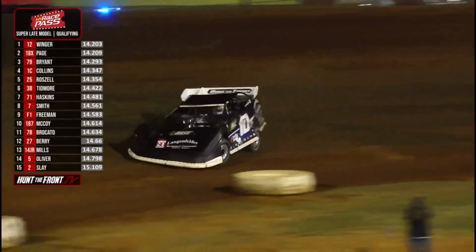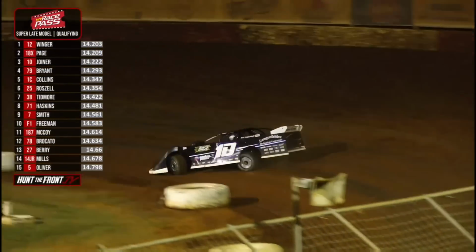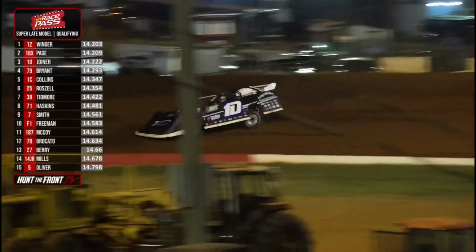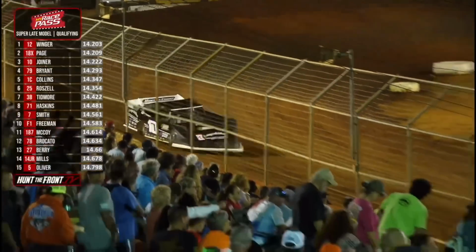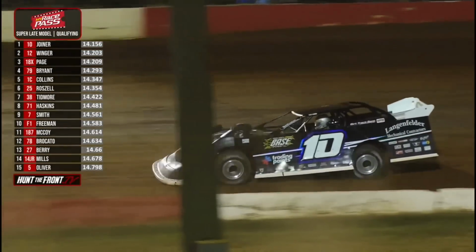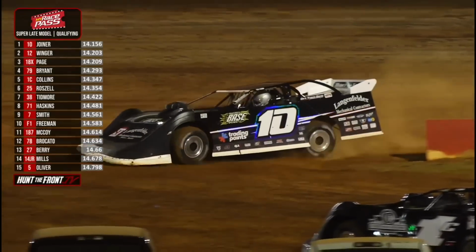Barry goes 12th fastest on lap number 1. See what Joyner can do. Third quick, 14.222 for Joseph Joyner. 14.203 is the time to beat as Barry stays 12th fastest. Now 13th fastest. See what Joyner can do on lap number 2. New fast time at a 14.156. 14.156 here in Group B. Joseph Joyner, Ashton Winger, Michael Page, your top 3.